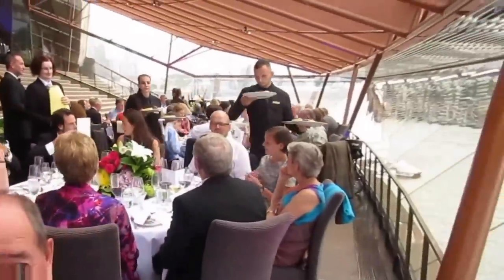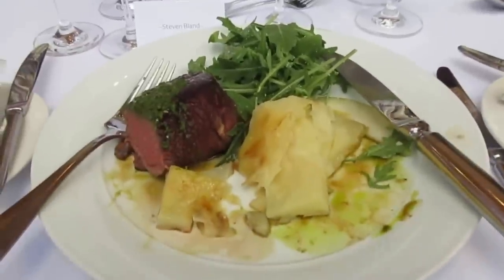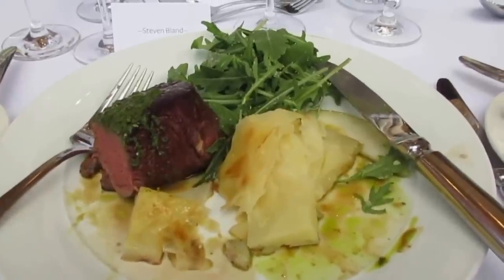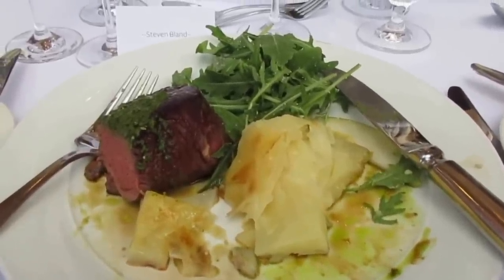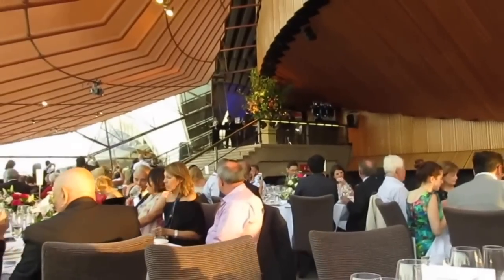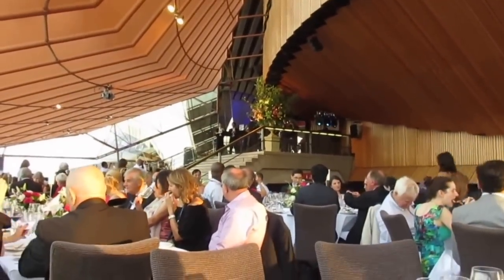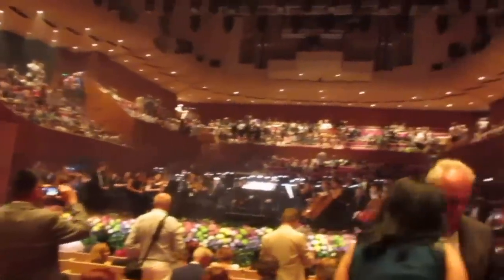This is much better. Okay, so this is dinner, and it's very, very nice. It's a fillet with, I'm not sure what you call these potatoes and salad and all that, but it's very, very nice. Okay, so we've had the main course now, and now we're having dessert, and we're being serenaded as well by the symphony. Tonight is the performance.